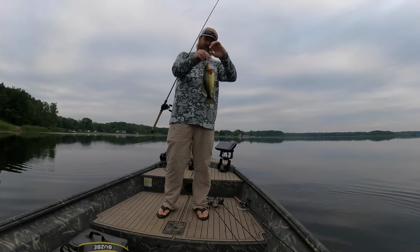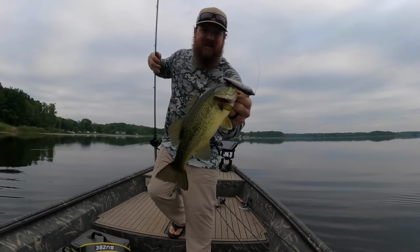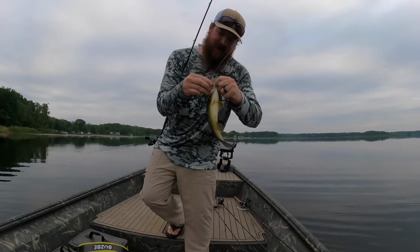Little largemouth. All right, they are in here. Now we know. I'm throwing the Giant Dog X by Megabass.